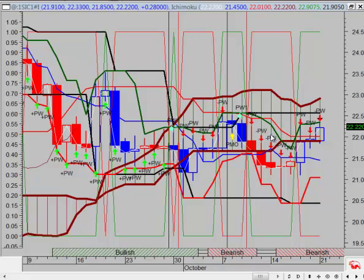Almost a month and a half of sideways action in the silver. Nothing to do here. Again, it's just a day trading type of a market. Well, you're lucky if you walk away with a few pennies a day. That's about it. That's all you can do when the market is not trending. You either stay out or try to take a few pennies here and there.